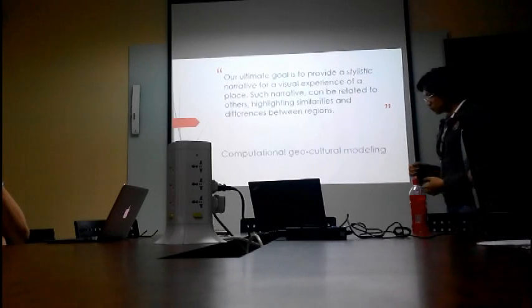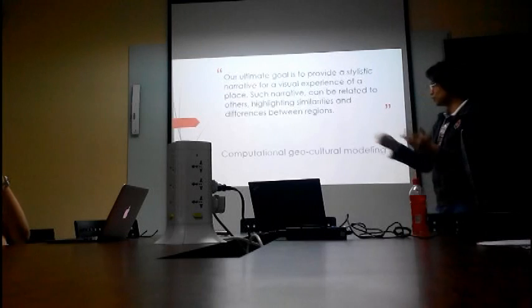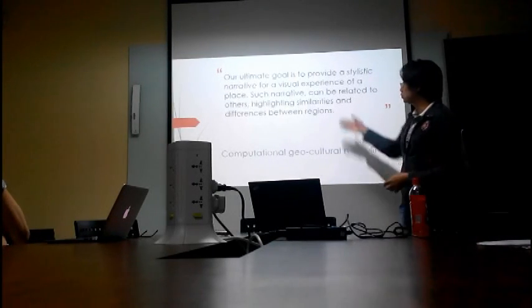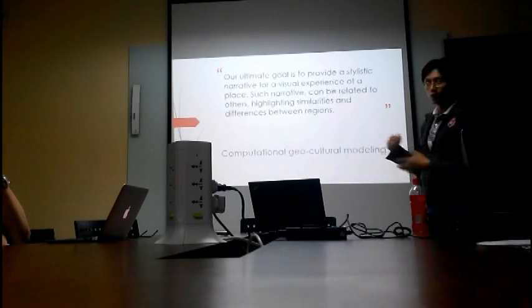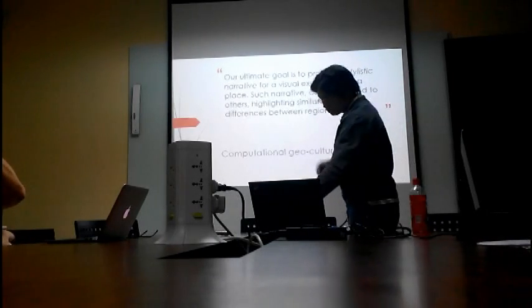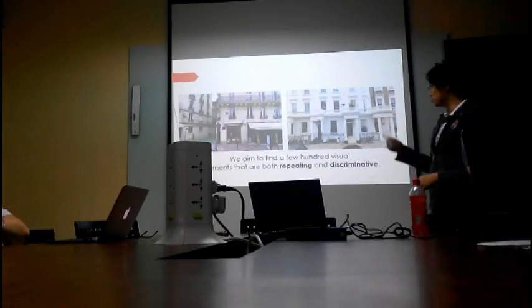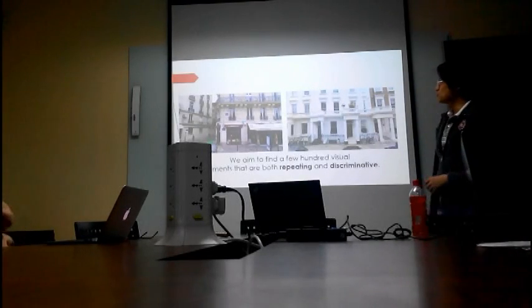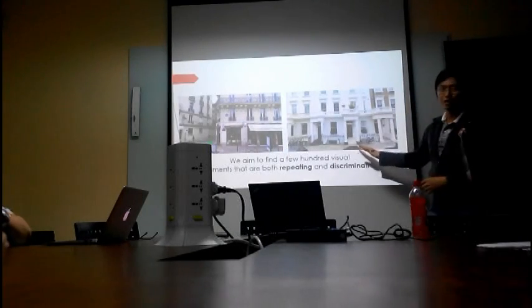They claim that this is one of the few papers that is the front runner for this emerging field, which they call computational geocultural modeling, where they try to model geocultural influences through a wide geographic area. More precisely, their goal is to find a few hundred visual elements that are both repeating and discriminative. So this is a picture from Paris, and this is a picture from London.